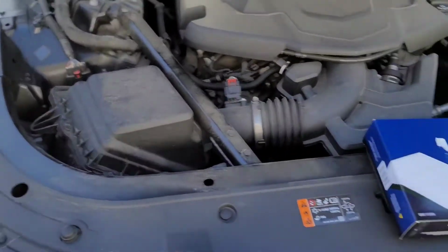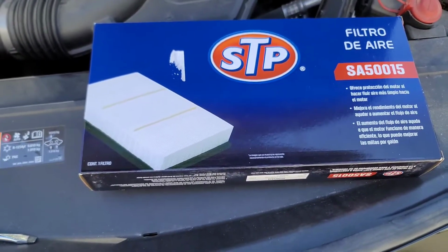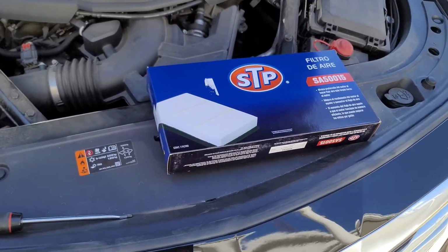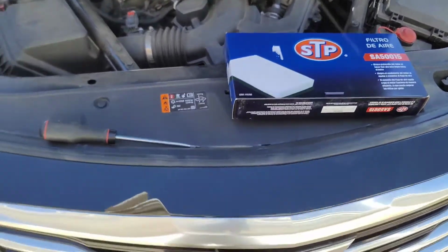All right. Now, the air filter should be changed about every 15,000 miles. All right. I got this one from AutoZone in my area. Just go to your auto parts store. I had to order mine because they didn't have anything in stock. Doesn't take that long to get to you, but it needs to be done.